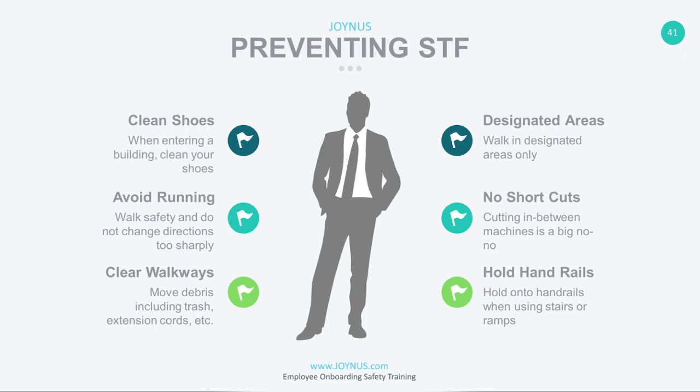When entering a building, clean your shoes thoroughly, especially if they have been exposed to snow, rain, or other wet conditions. Avoid running, walk safely, and do not change directions too sharply. Clean debris by using trash barrels and recycling bins. Walk in designated walking areas. Shortcuts through machine or other manufacturing areas can cause accidents. Hold on to handrails when using stairs or ramps.